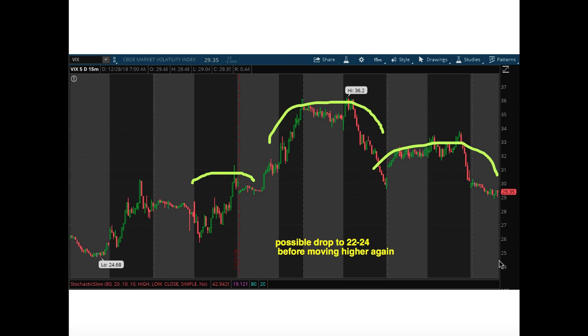If you take a look at the 5-day chart of the VIX, you've got a situation, of course, where it goes from 24 all the way to 36. Now it's actually creating, on a short time basis, even though VIX is still in an uptrend, a head and shoulders, which tells me it could possibly revisit this 22-24 level before it resumes its way higher.